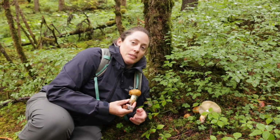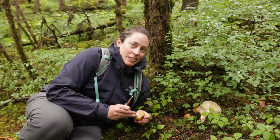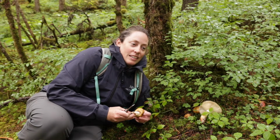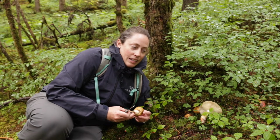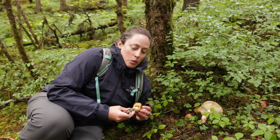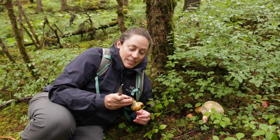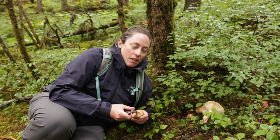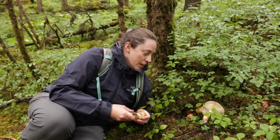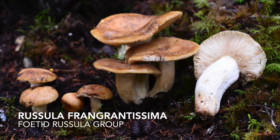But a little bit about this particular species. It's got a really unique smell. This genus has a lot of species, and the taxonomy isn't worked out. But what's cool about this one is you can identify it based on the scent. It's got a really strong smell of maraschino cherries. You might not be able to get that off these old mature specimens.